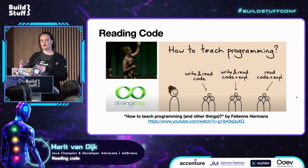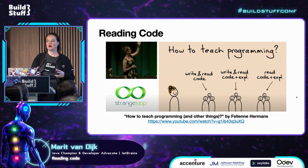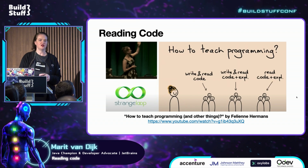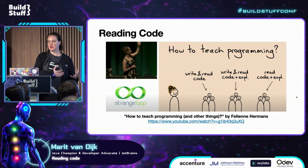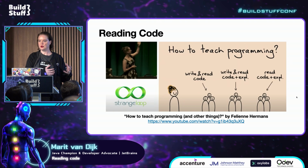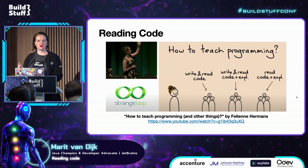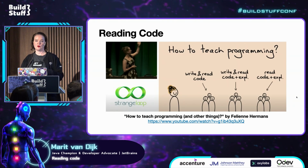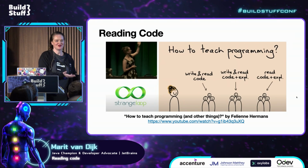The first group would write code and read code. The second group would write code and read code with explanations on what particular choices were made in the code, why certain implementations or patterns were chosen, etc. And the third group would only read the code with the explanations and not write any code at all. What they found was that the second and third group were better able to reproduce the programming concepts that they were learning than the first group that just wrote lots of code and read code without any explanation. So reading code with explanation also helps you better learn programming concepts. But still, we teach programming by writing lots of code.